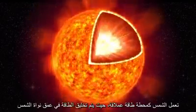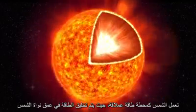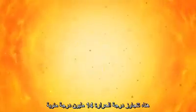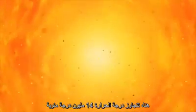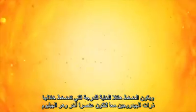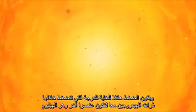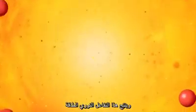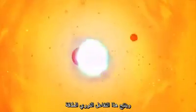The Sun acts as an enormous power plant. The energy is created deep inside the core of the Sun. Here the temperature is over 14 million degrees, and the pressure so enormous that hydrogen atoms are squeezed together into another element, helium. This nuclear reaction releases energy.